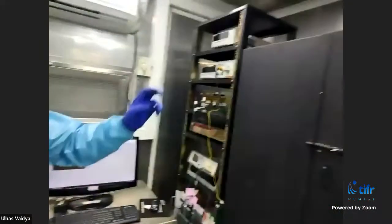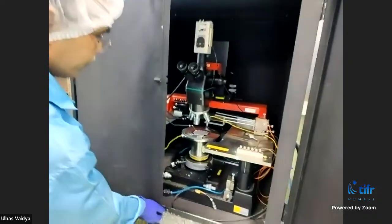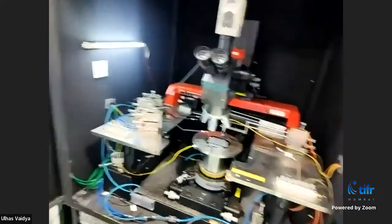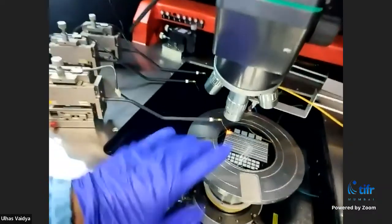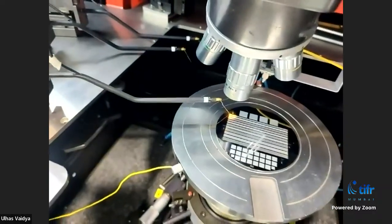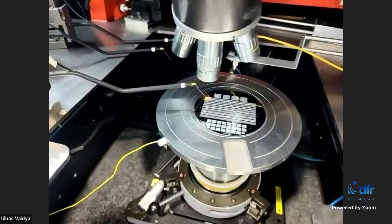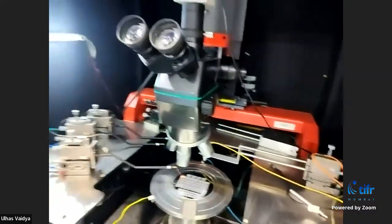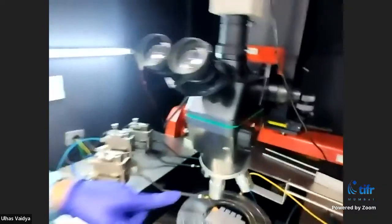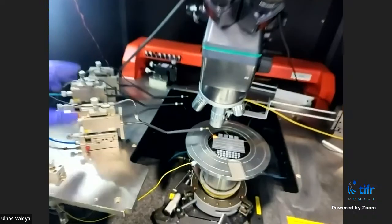So now I will show my probe station. This is a manual probe station, because this is what we have. Here is the stage, where the sensor is placed. There will be a vacuum check, because while putting a probe on it, it will move, and we should not let it move. So we hold it with the vacuum, and through the microscope, I will adjust the probe.